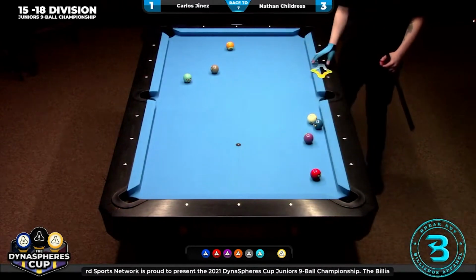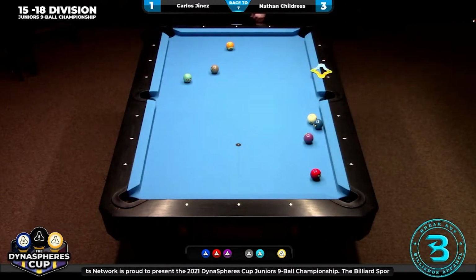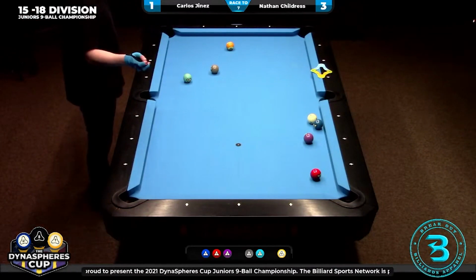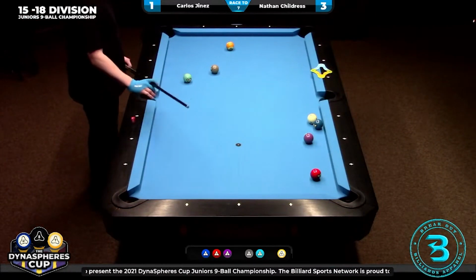He's made 3 balls there. And a 5 as well. Fantastic shot. I'll play 6 ball any day.